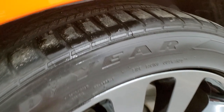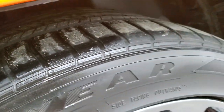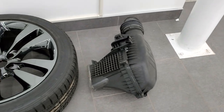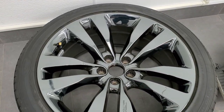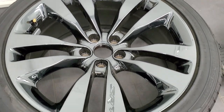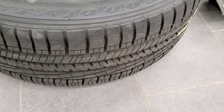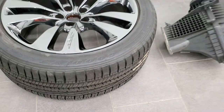Back tires have just about as much tread as the front tires, maybe even a little bit more. And I did want to show you, what comes with this car is the original air intake, because it does have a K&N air filter on it. And it comes with a matching spare rim and tire. That rim is in really nice shape, and that tire is brand new. So that comes with the car.